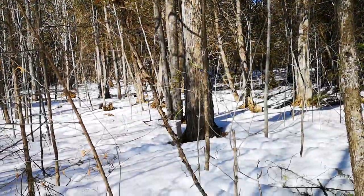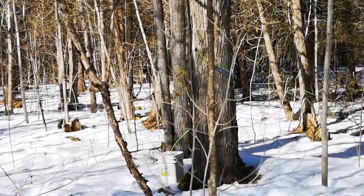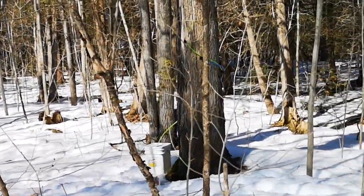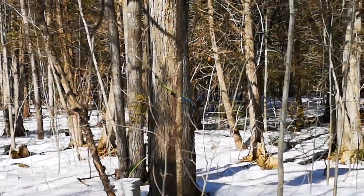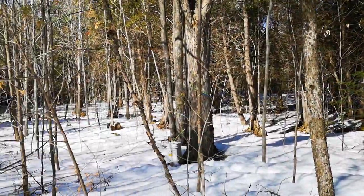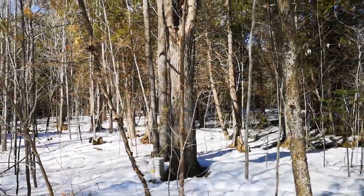You can see how it's tapped 3 times there. Hopefully you can see that. It's tapped 3 times. All the tubes are connected together. They wrap around the tree into the bucket. If all my trees were like this, it might actually make picking up the sap a lot easier. So I was at one point tempted to do the tubes like this, not all the way back to my cabin like some people do, but it's not a big enough operation to justify that.